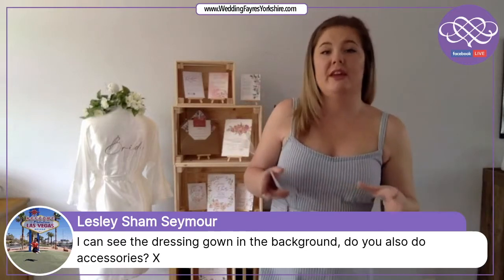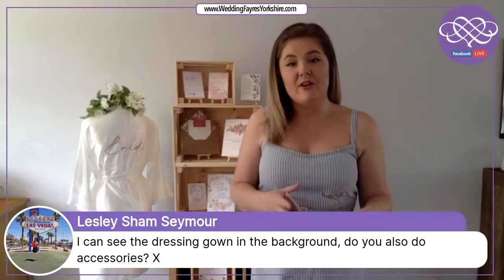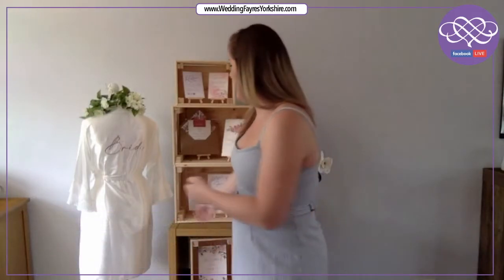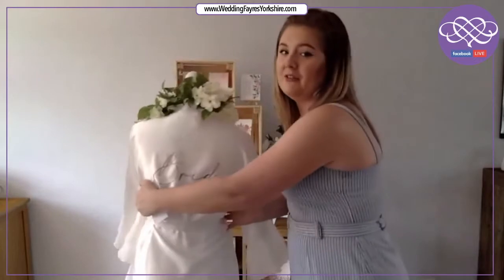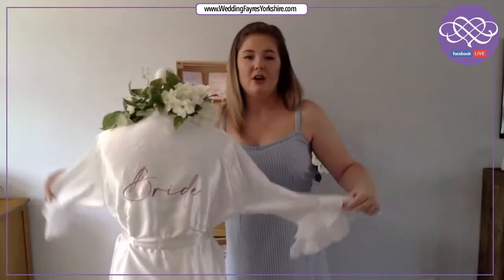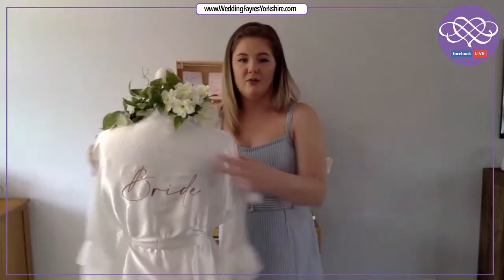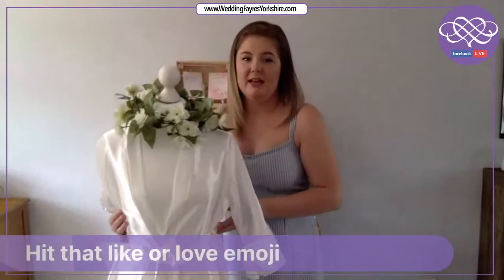In terms of the dressing gowns, we do offer, for all our couples and families who choose to go through us for their invitations or signage, the same fonts from those pieces, and we can put them onto dressing gowns. Our dressing gowns range in prices, depending on the kind of dressing gown we go for. We have a range of different dressing gowns. So this one here has a chiffon sleeve, and we've just got bride on there, but you can have your name. And then at the front, it's just a tie waist.